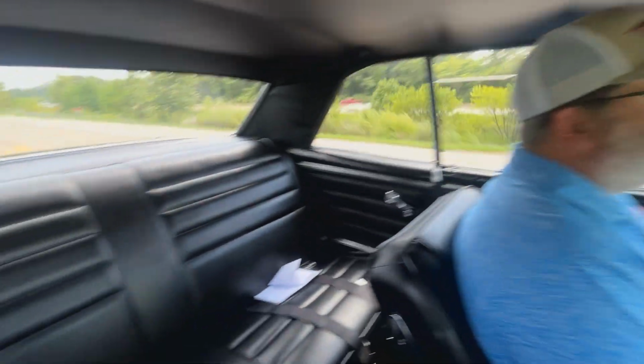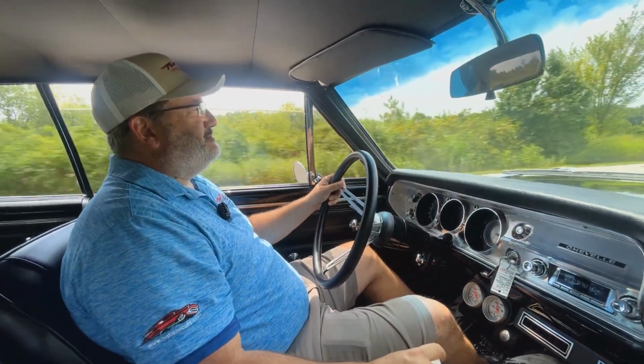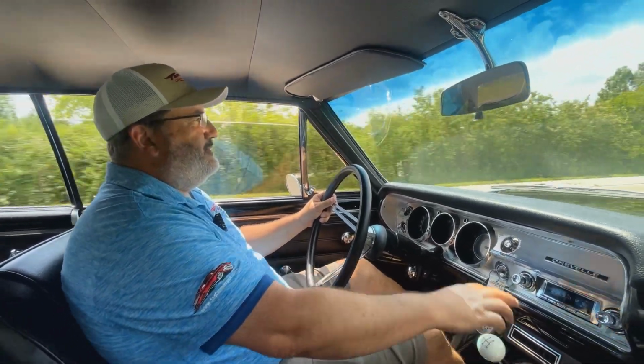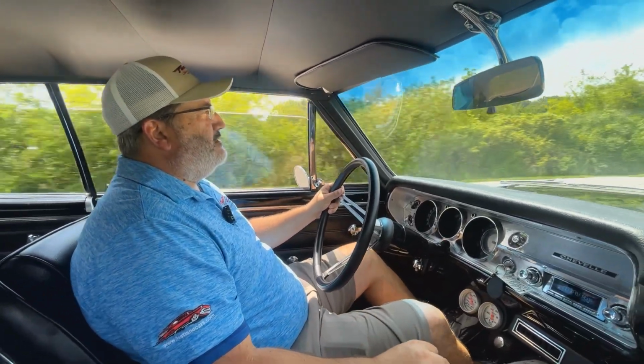And again, pretty good sized back seats for real people to fit in. Real people, not fake people. Oh man. This is a great driving car. I just had to put it in fifth because I can, and that's pretty incredible. Shifts really great.